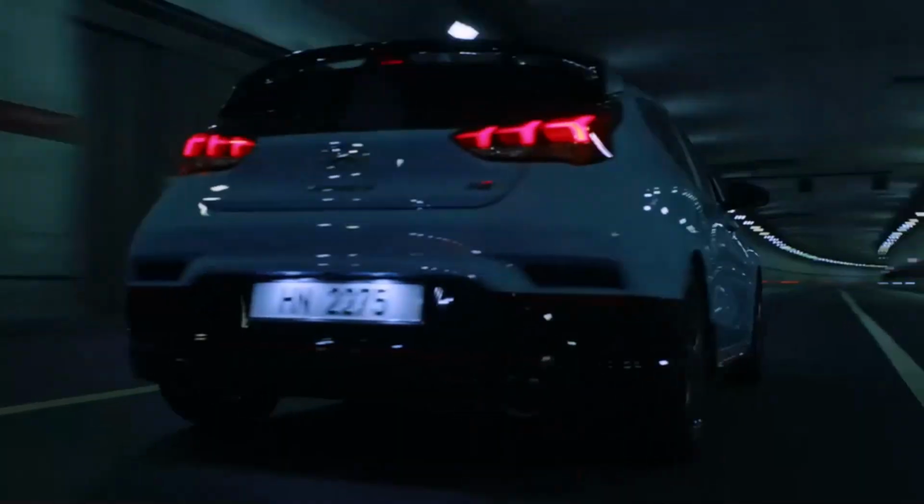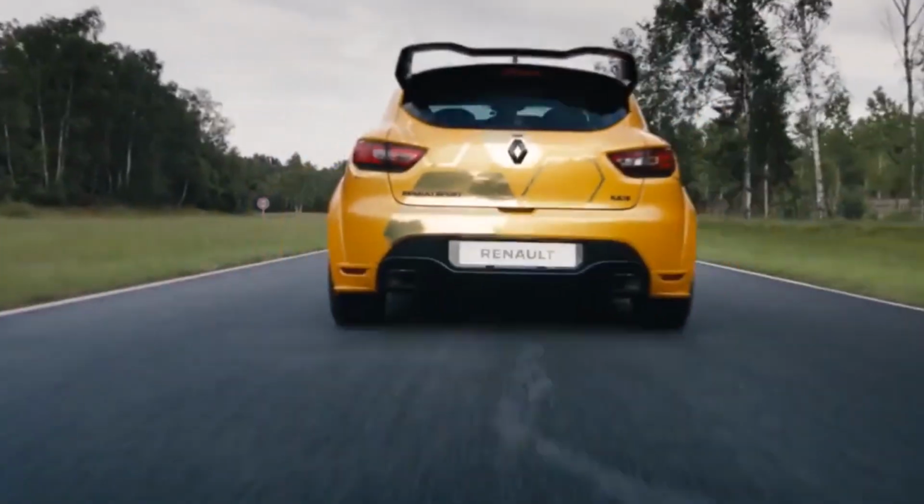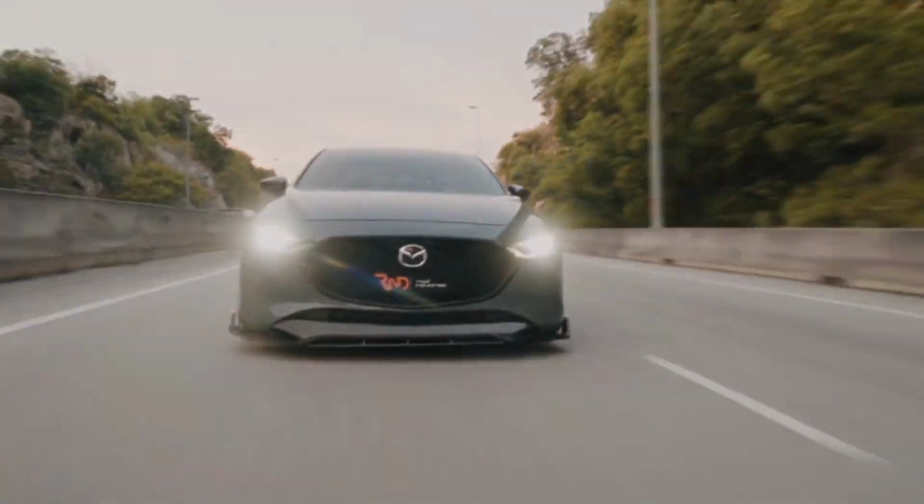Tired of boring sedans but can't afford a premium SUV? Today we're counting down the 10 most reliable hatchbacks under $25,000. Number 1 will surprise you because it's a cheap car that you can get today. Let's jump into our countdown.